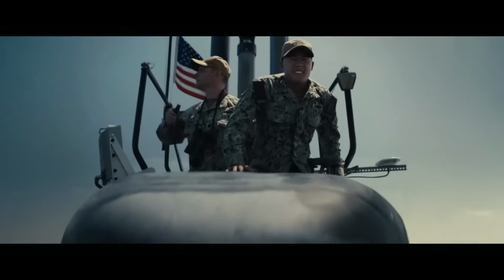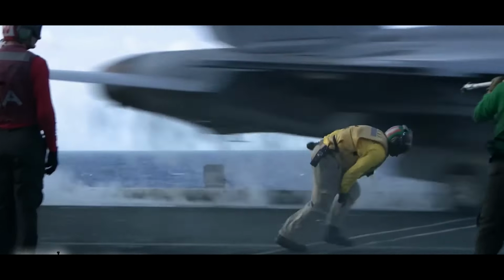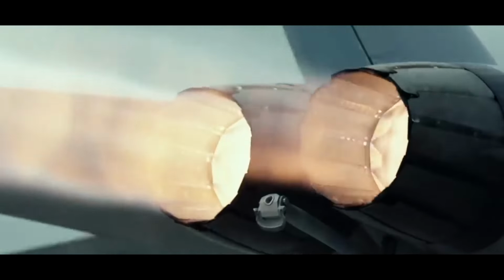But all this help came at a price. Firstly, the literal price for as much as $11,000 an hour to borrow the fighter planes from the US Navy, and the cost of not having everything your own way. Kosinski found that after taking photos around a Navy base for research, his camera got confiscated and wiped.